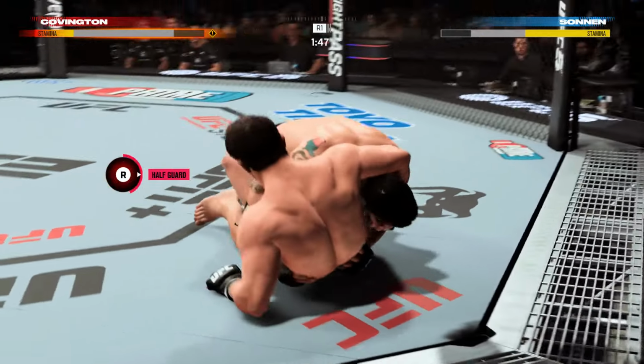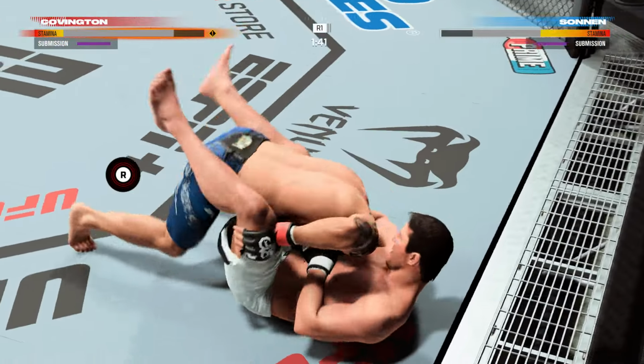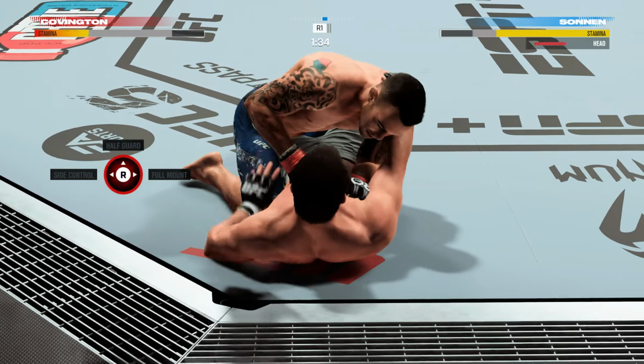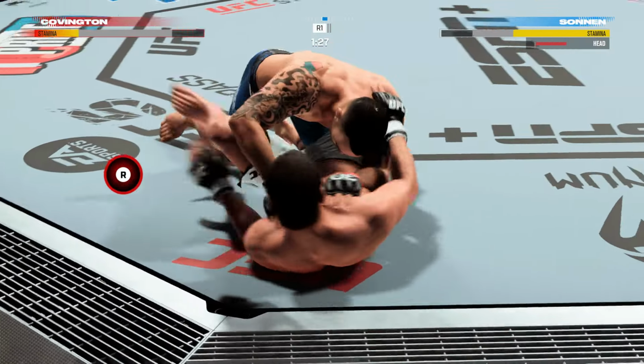Inside the closed guard now. Sonnen's got his arm under the chin, going for a guillotine now. Oh, he got out. How good is that? This guy is so aware. He never leaves anything long to allow for himself to get subbed.